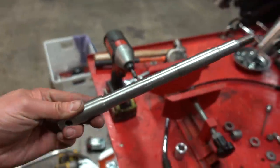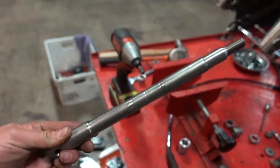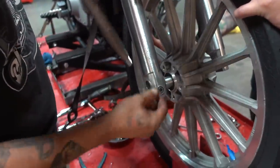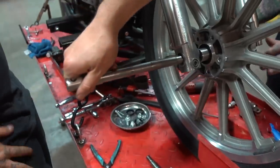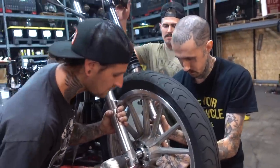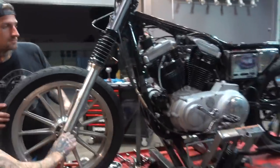Got a new axle here, courtesy of Steve. So we're gonna slide this in, and let's put that wheel back on. This side, the axle meets up with this side, so we might have to add a little piece. Yeah, that one will float a bit. We'll see where we're at. There it goes. Not bad for guessing. Hell yeah.